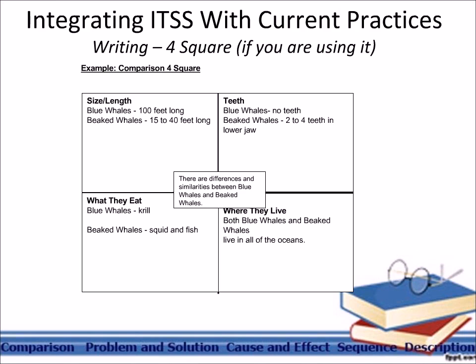This slide presents a little example of how the 4-square approach can be combined with the structure strategy. In this case, the main idea of the passage is written in the middle, where it says there are differences and similarities between blue whales and beaked whales. And then the 4 items that they are being compared on, size, teeth, what they eat, and where they live, are presented in the 4 squares. The student can then expand on this by writing a passage that describes how blue whales and beaked whales are similar and different using these factors.